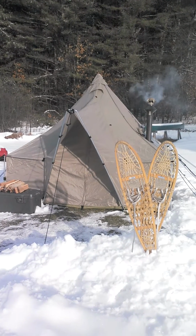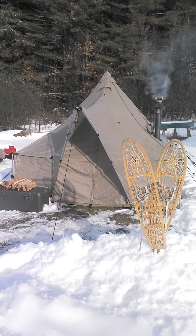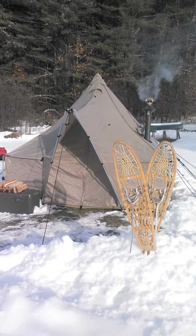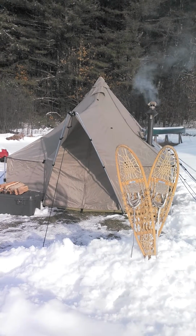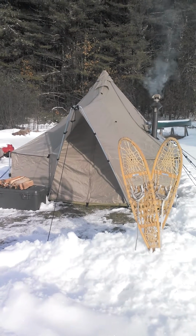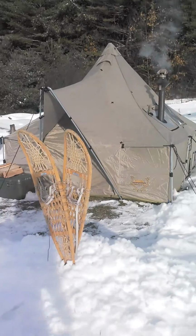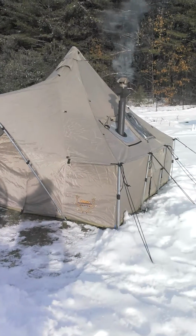Okay, so here's the setup in the daylight after a nice comfortable night in a hot tent, I guess. I guess that's what we call them these days. I don't know, it's an outfitter's tent. I just want to do a quick little update, give you a better idea what this thing looks like in the daytime.